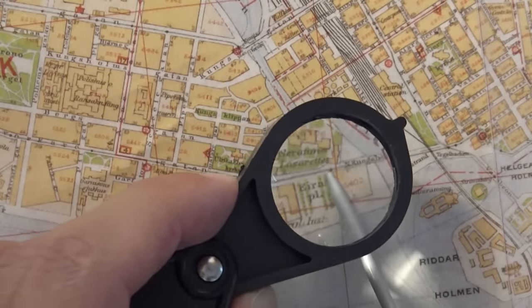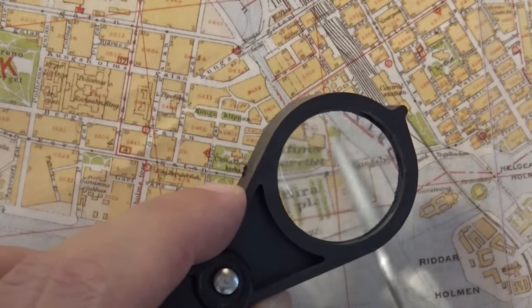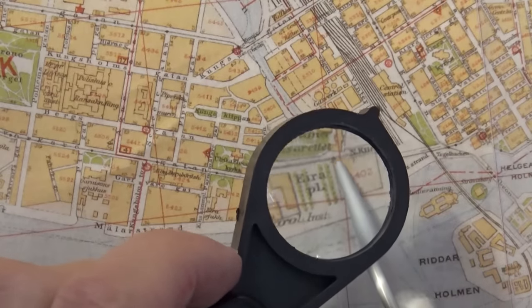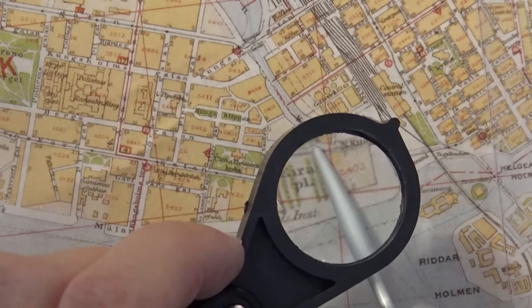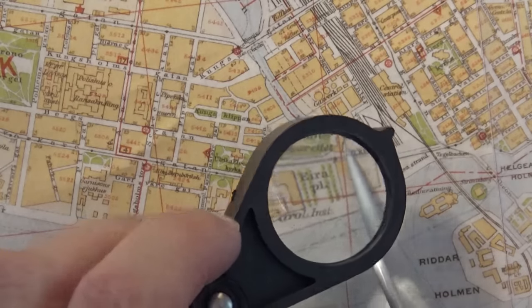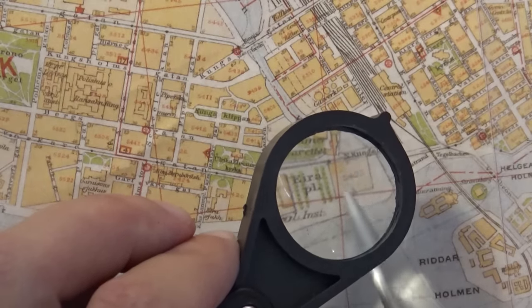Here is a stop that is just next to the city hall, but I would not call it the city hall because the city hall wasn't constructed by this time. Actually, it was opened in 1923. So it's actually 100 years old this year. I think they celebrate that a bit.